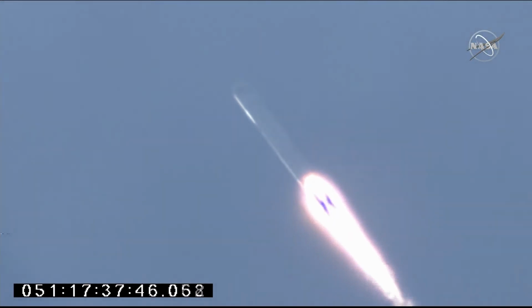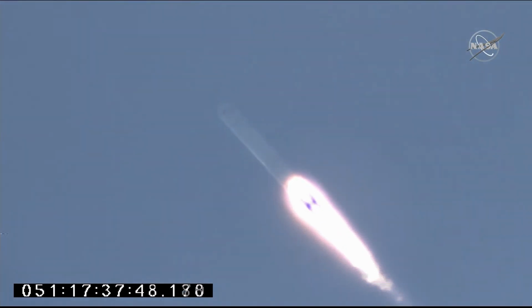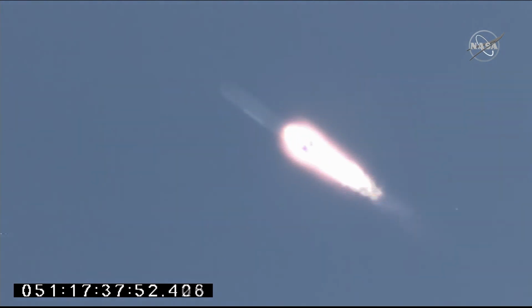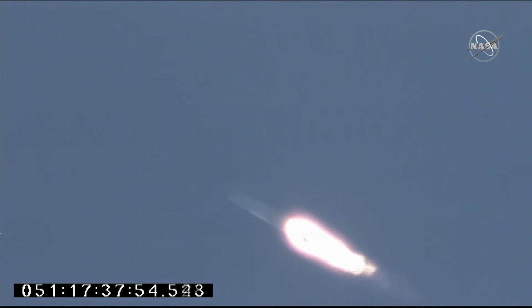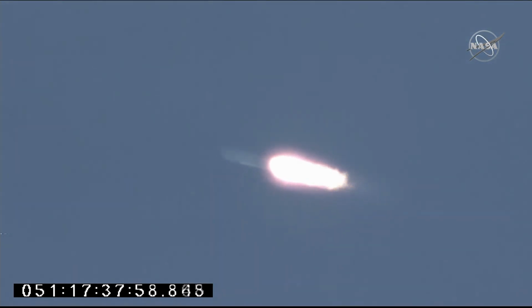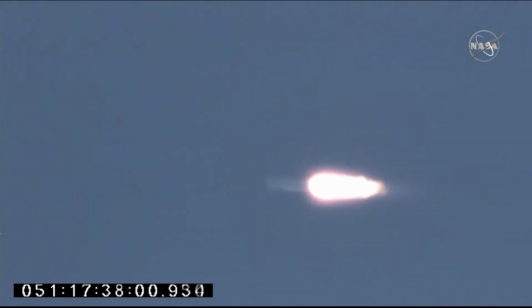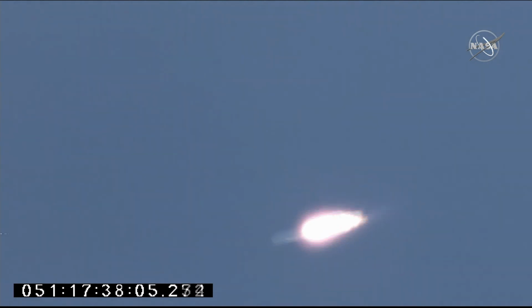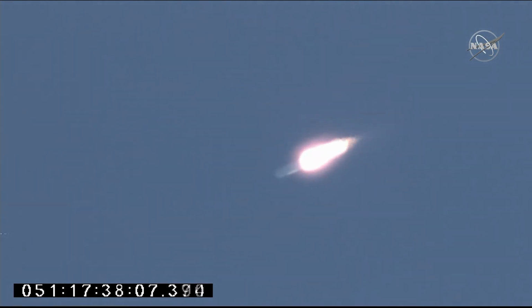Everything's still moving nominally as we look for capture today at 3:40 a.m. Central Time. Good core pressures. Engines remain steady. Attitude nominal. Max Q.